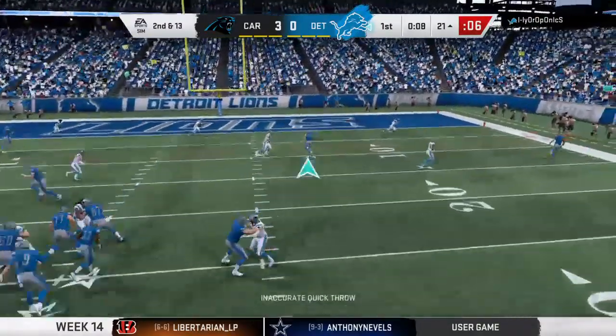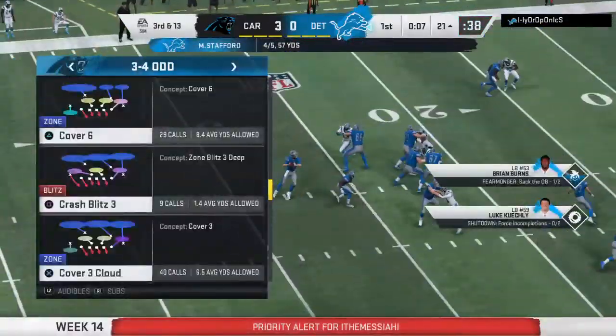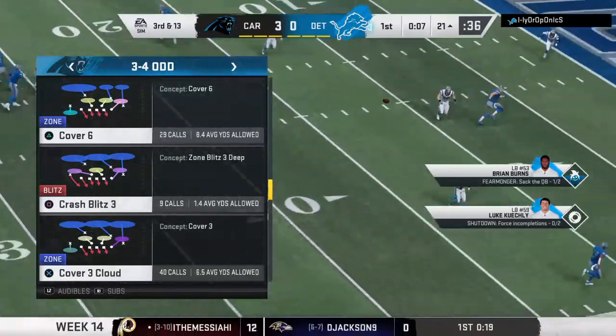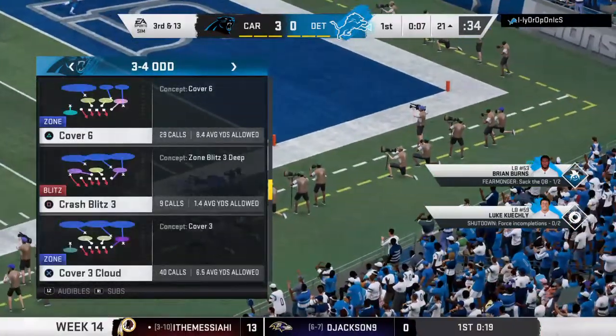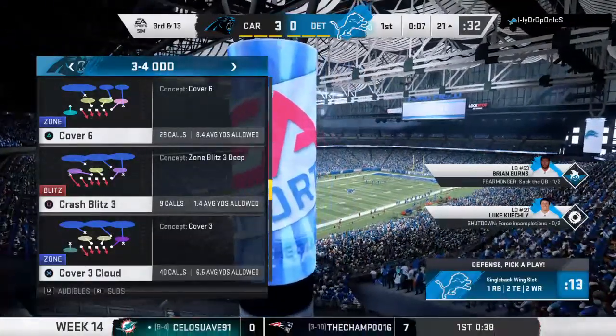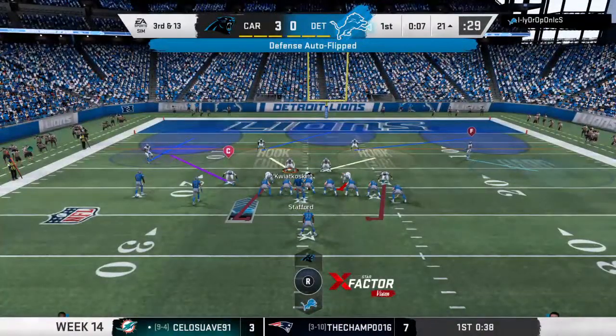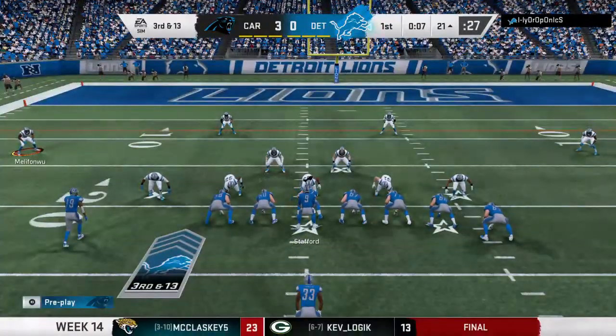Now on 2nd and 13. Stafford toward the right sideline, but it's incomplete. Kenny Galladay, the intended receiver, but now it'll be third down. Brings up third down and 13. An incomplete pass on that last play, and that means they'll need to come up with something here on third down.